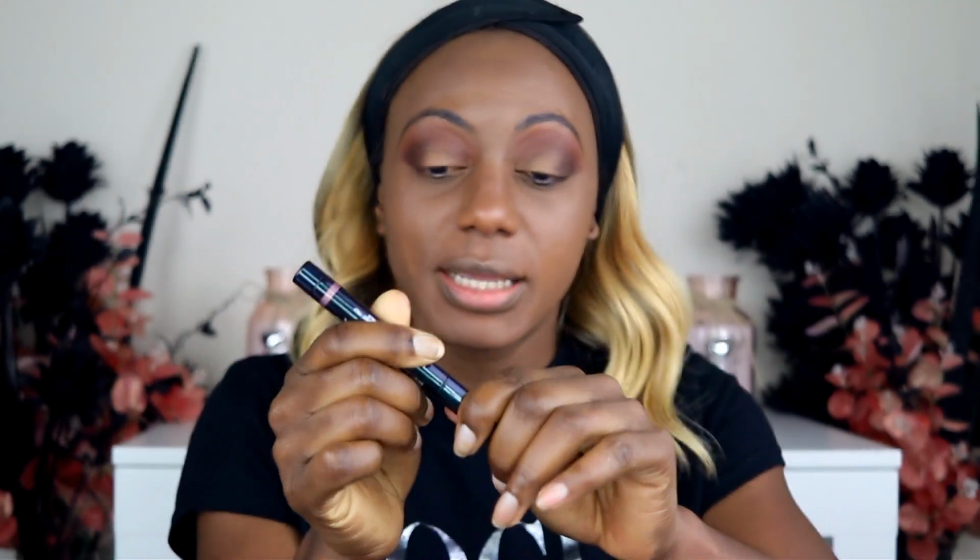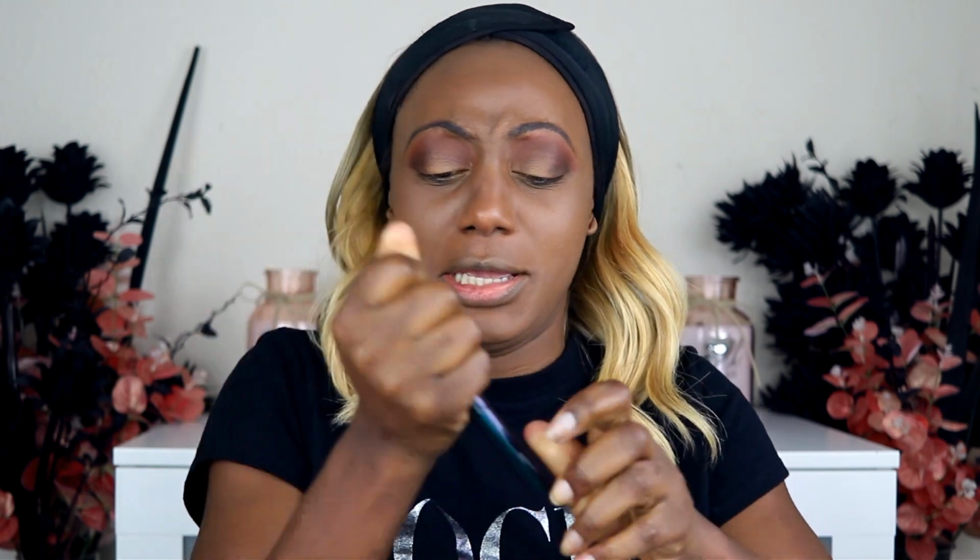Next item is the Party All Night Lasting eyeshadow pencil. Well, actually it's an eyeshadow and it comes in a format like this. I've got it in shade number 3, and just twist it to show you.